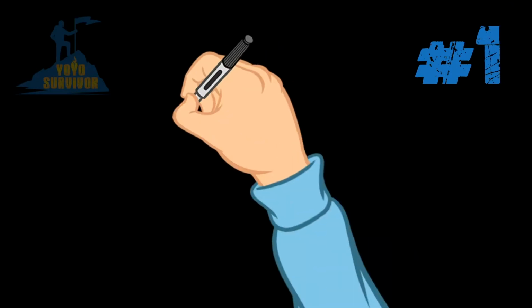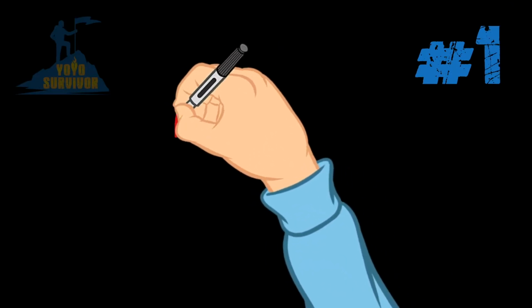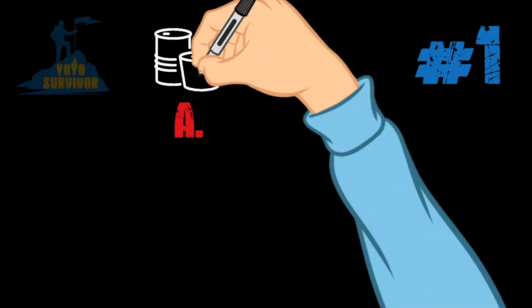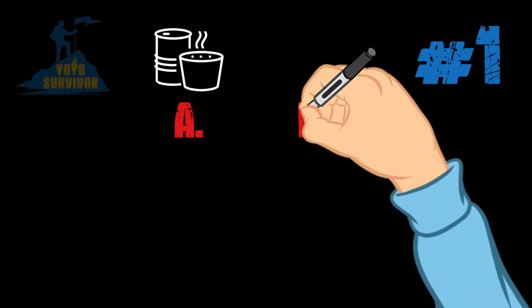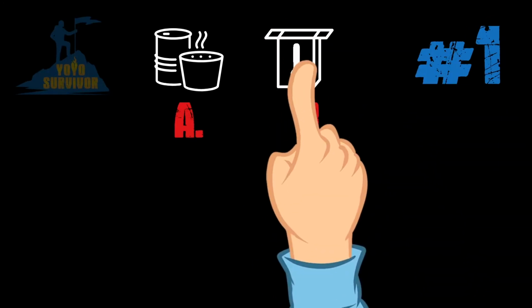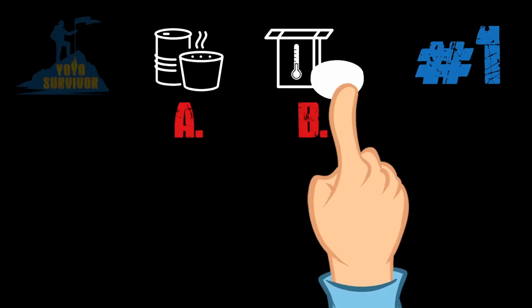Number 1. You need to have in your emergency supply: A. Foods that have a long expiry date and shelf life, like canned soup, meat, fruit and vegetables. B. Foods that can be kept at room temperature and do not need to be refrigerated, as you may not have power to your fridge freezer.